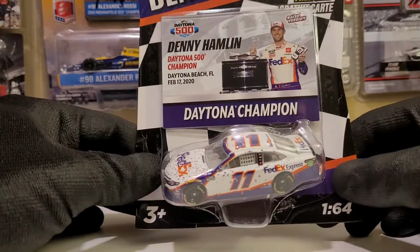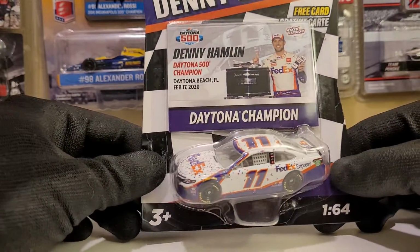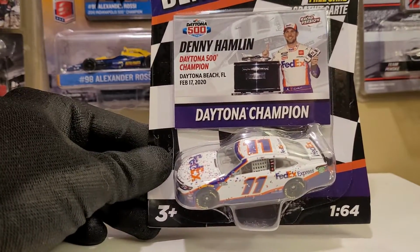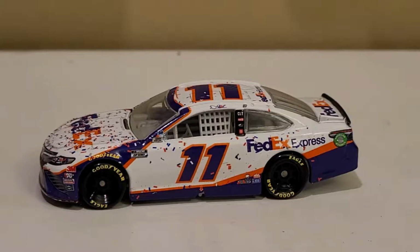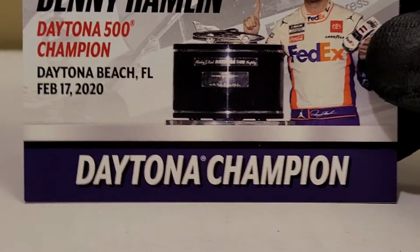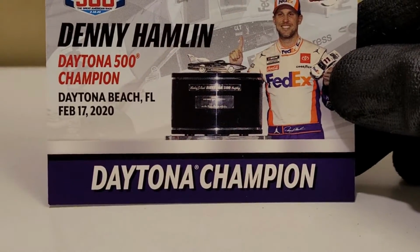But anyways, enough of me jibba-jabbing. Let's go and kick off this diecast review and the official unboxing of the Denny Hamlin 2020 Daytona 500 Champion diecast. Alrighty, guys, we have this diecast out of its box. Before we start the review, let's look at the accessory that comes with this, which is a really cool trading card, guys.